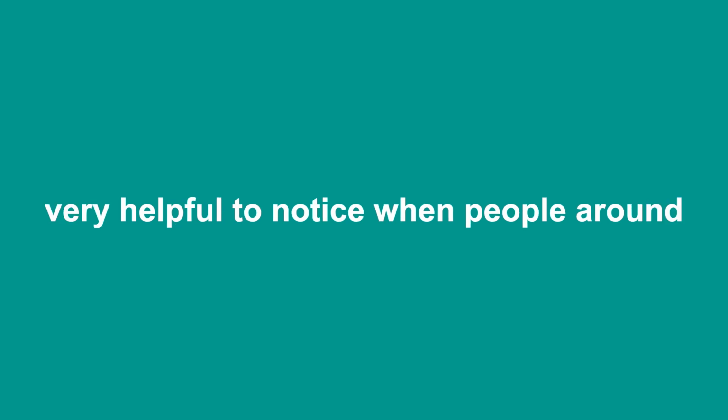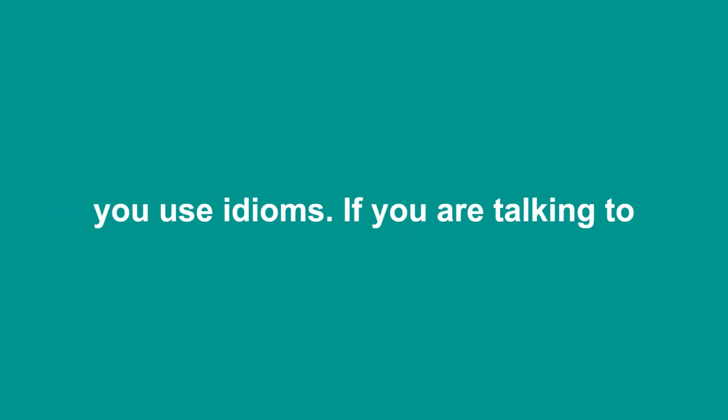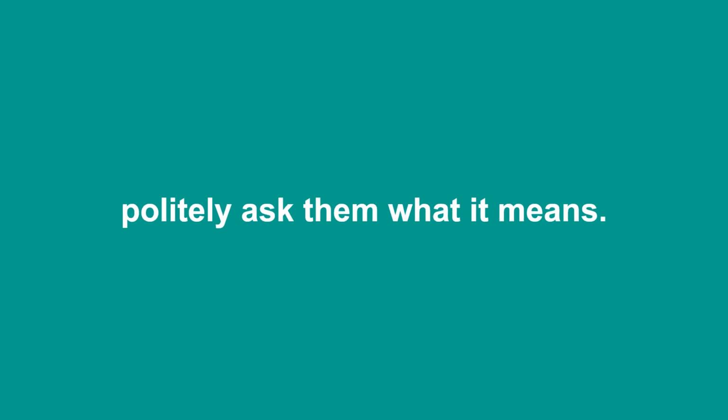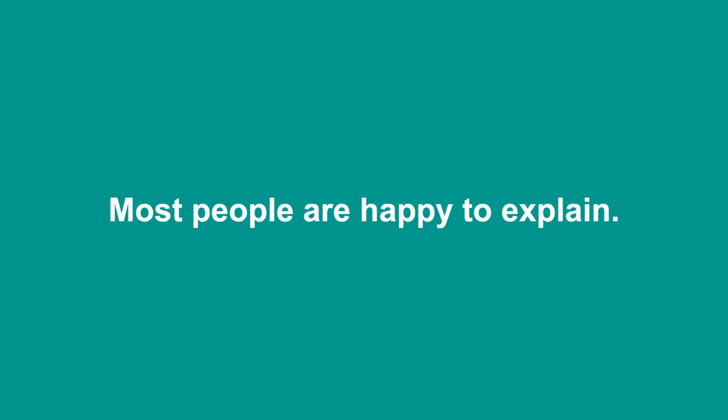It's also very helpful to notice when people around you use idioms. If you are talking to English speakers, listen carefully. If they say an idiom you don't know, politely ask them what it means. Most people are happy to explain. This real-world learning is powerful and unforgettable.